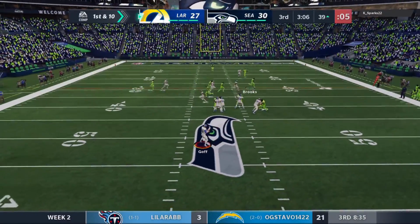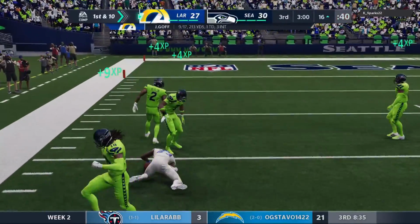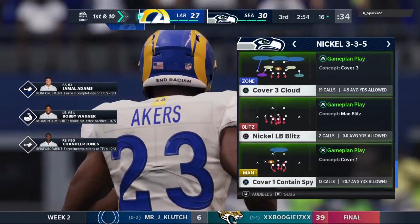Here's Goff. He's going to find his running back. It's complete. And they'll wind up getting this one all the way down inside the 20. 23 yards on the play.